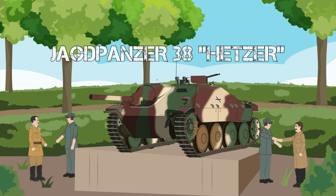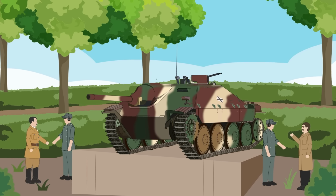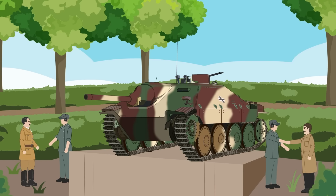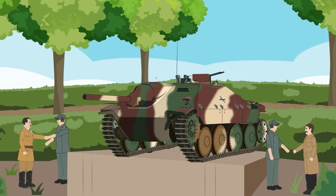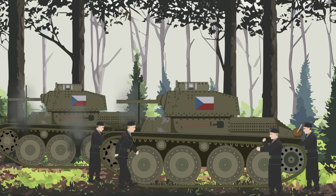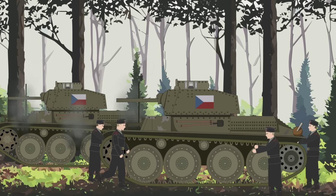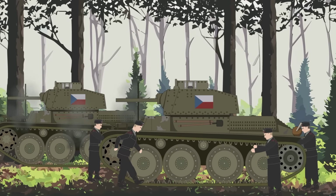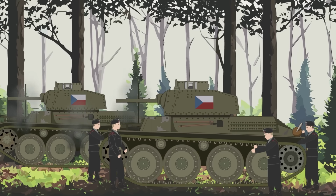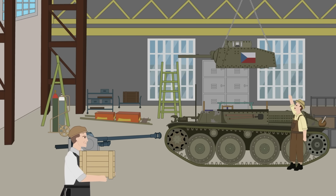The Jagdpanzer 38 Hetzer. The Jagdpanzer 38 was a hybrid German-Czech tank destroyer, and the most successful example of a Nazi Frankenstein tank was first assembled after Hitler's invasion of Czechoslovakia in 1938. It was here in this occupied territory that the German officers discovered that the Czechs had been developing the LTVZ-38, a modern tank furnished with a Skoda A7 37mm cannon and a Praga inline six-cylinder engine and having a crew of 4.